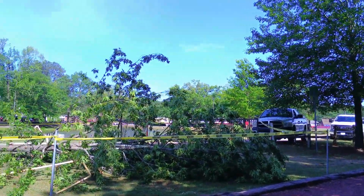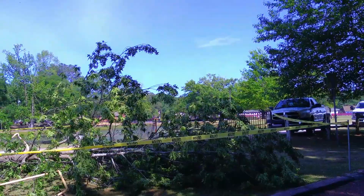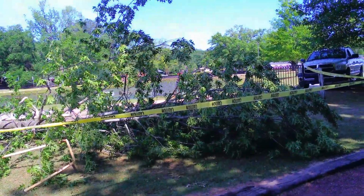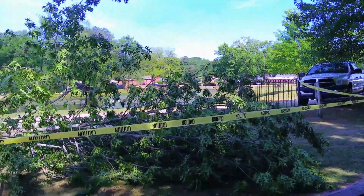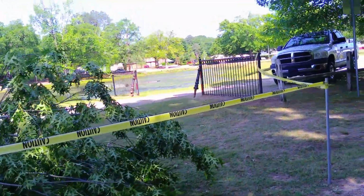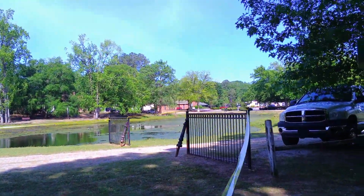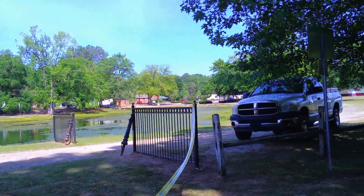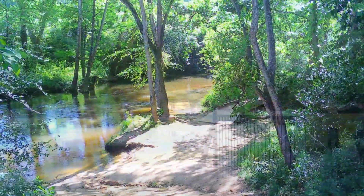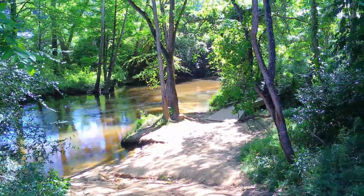He said by midnight tonight it should pretty much be drained. So I will come back tomorrow, shoot some more video, look at the progress, and try to put all this together for a video on restoring the pond. So I came down a little further to see the water flowing down Catawba Creek.